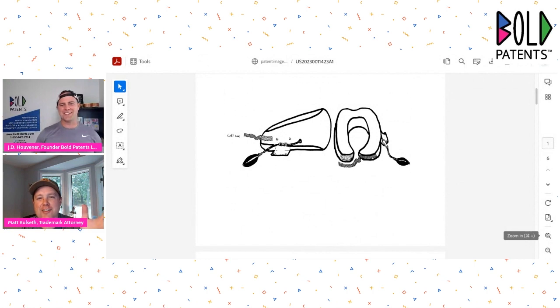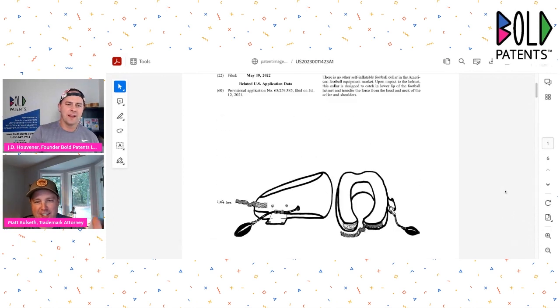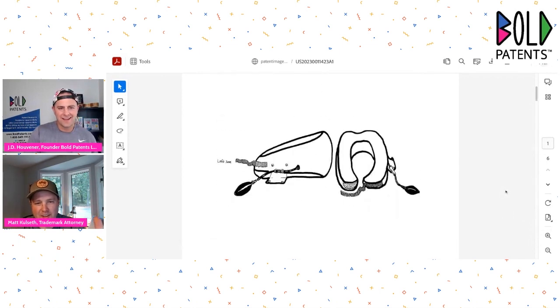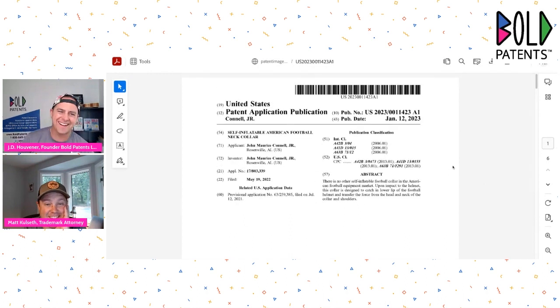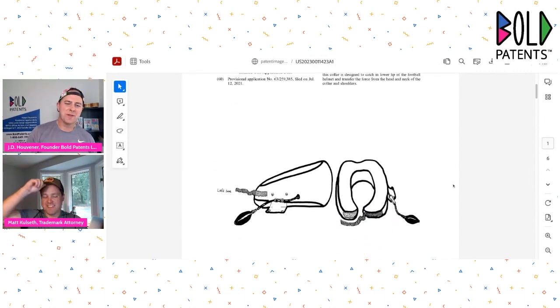I know this is a podcast, so JD, maybe you need to describe what I'm looking at here, because to me this looks like a toilet seat with a bobber attached to it. A hand pump, basically, for how much pressure you have on the seat. Listen, air inflated. It does look like a toilet seat. It actually is a toilet seat? No, this is a self-inflatable American football neck collar. Oh, right, a neck collar. Okay, I was going to go with either a toilet seat or a life vest. Yeah, let's play. What is that?